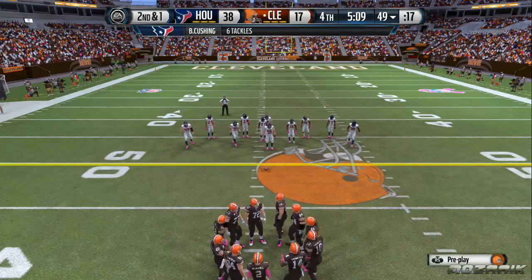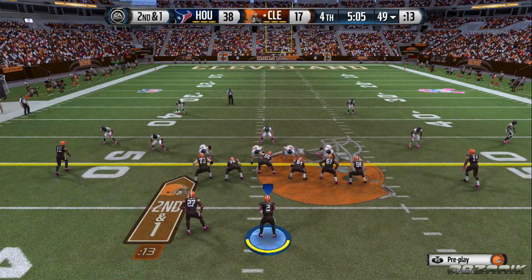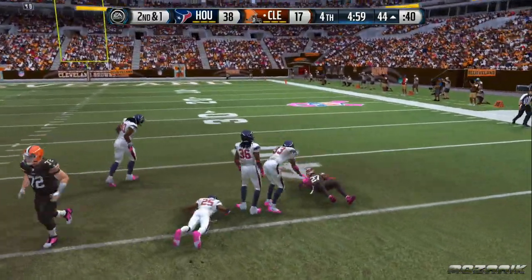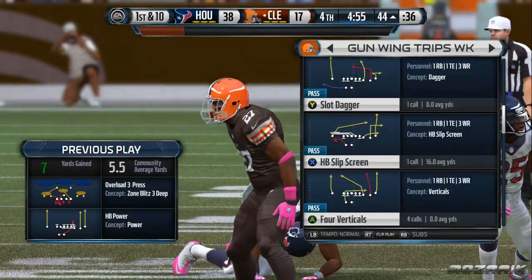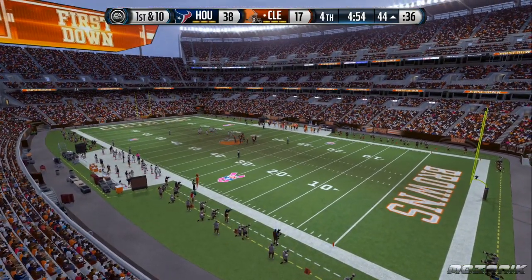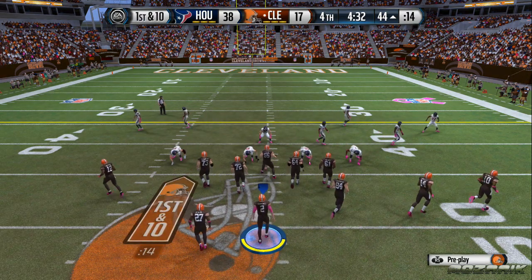And here we have second down. The Texans will come out in the dime. They'll go ground. And they advance the ball onto the other side of the field. That's an excellent job. Just getting enough yardage to get the first down, move those chains, and keep this offense going. New set of downs now after picking up the first on the ground.